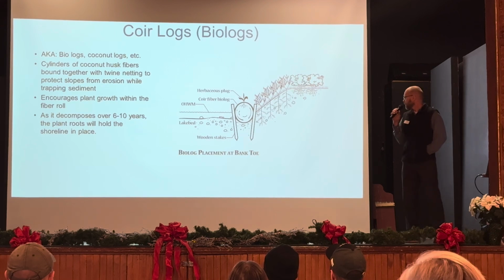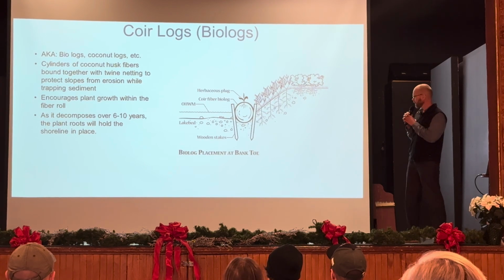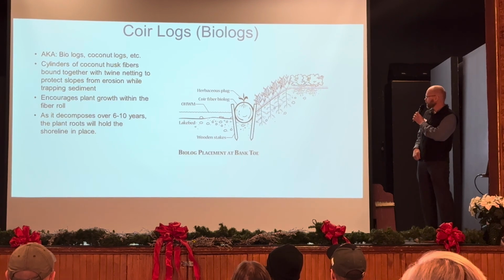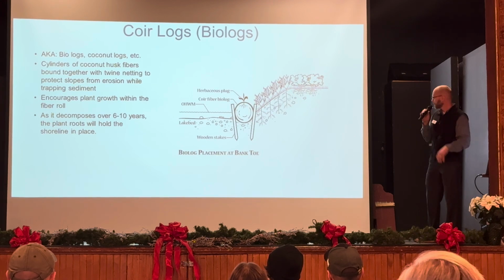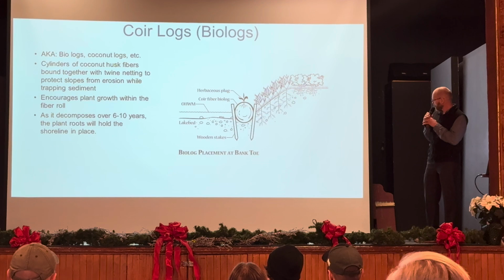Okay, so moving along a little bit, sometimes, as I said, we have enough wave energy coming in that maybe it's hard to get native plants established if we want to create a new green belt. So we can use something called a coir log or a coconut log, biolog, and this is basically a cylinder of coconut husk fiber that's encased in a netting of that same material. And you place these along the shoreline, generally parallel to the shore, and stake them in.